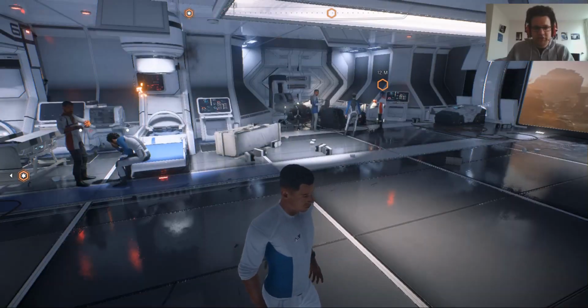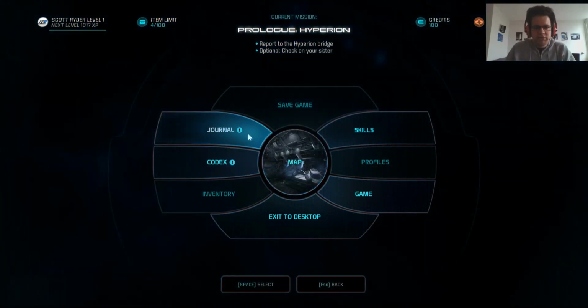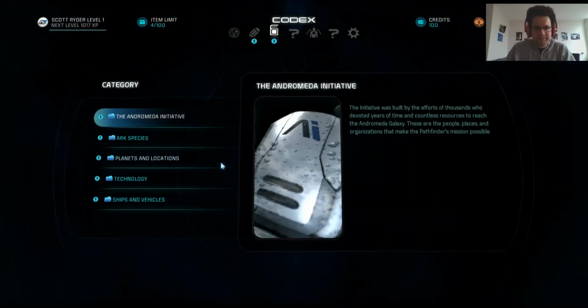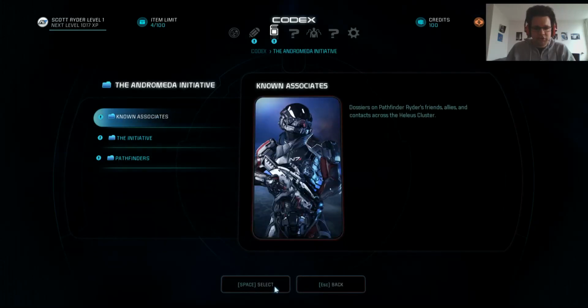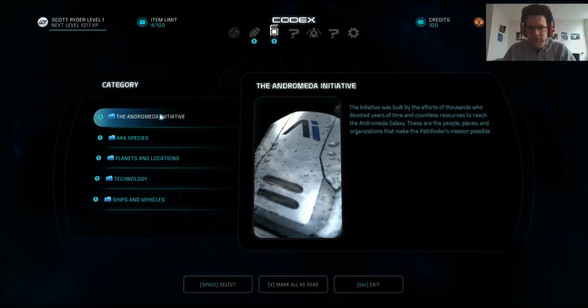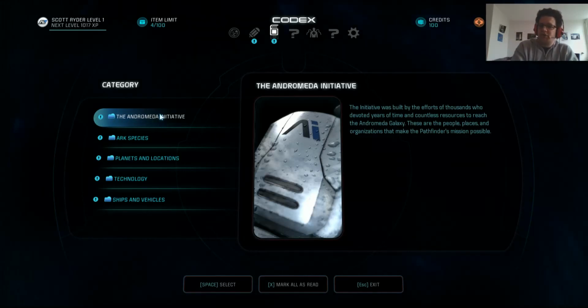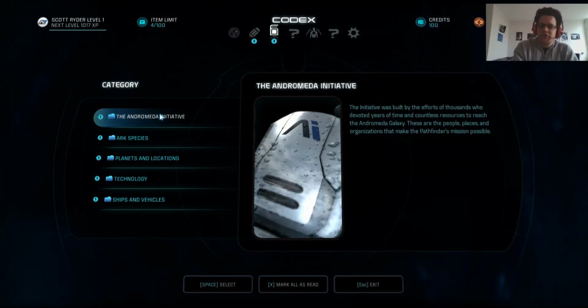So before I check out my sister, who I'm casually not caring about too much, let's check out our new codex entries. So, Andromeda Initiative. Initiative was built by the efforts of thousands who devoted years of time. Years is actually very short for a project like this, and countless resources to reach Andromeda Galaxy.